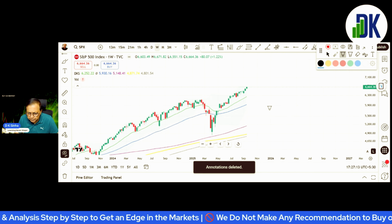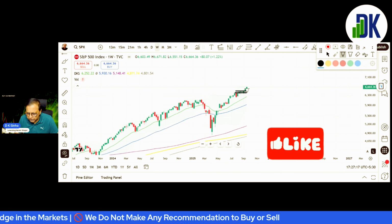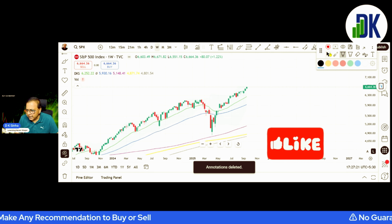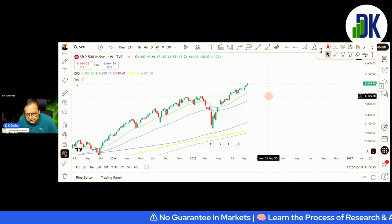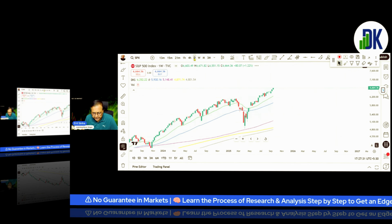If you look at the price action very closely, there has been a loss of momentum over here, but finally it came out of the consolidation band and gave a breakout. So as such, there is no problem in the trend itself. Now let us go to the daily price chart.